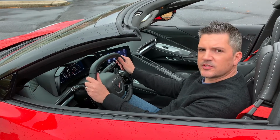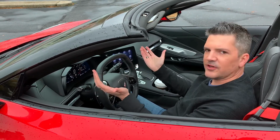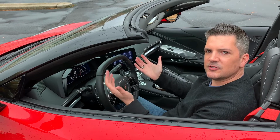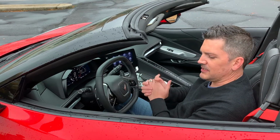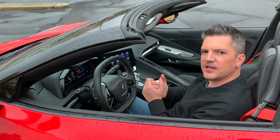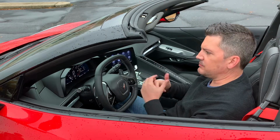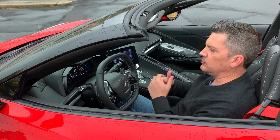This has a Bose audio system. There is a performance Bose audio system. It's an upgrade, but this sounds just fine. You're in a close little car, 2-seat car. It doesn't take much of a stereo to make one sound good. And the Bose system on this is just fine. This does not have a heads-up display. I think that's something I would like to have if I had the car. But again, it's part of an options package and a little bit expensive.